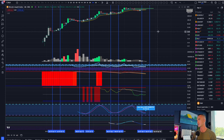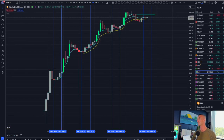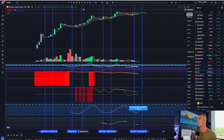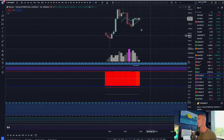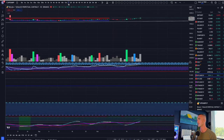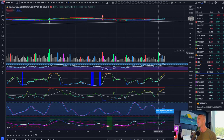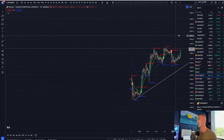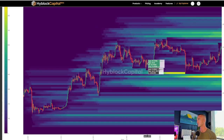So yeah, a lot can happen between now and then, but this is the general zone we've been looking to target up there, around 42 to 32,000. Anything else I can say that would remain with the bullish posture on the daily? And do we want to talk about where potentially the liquidity is?